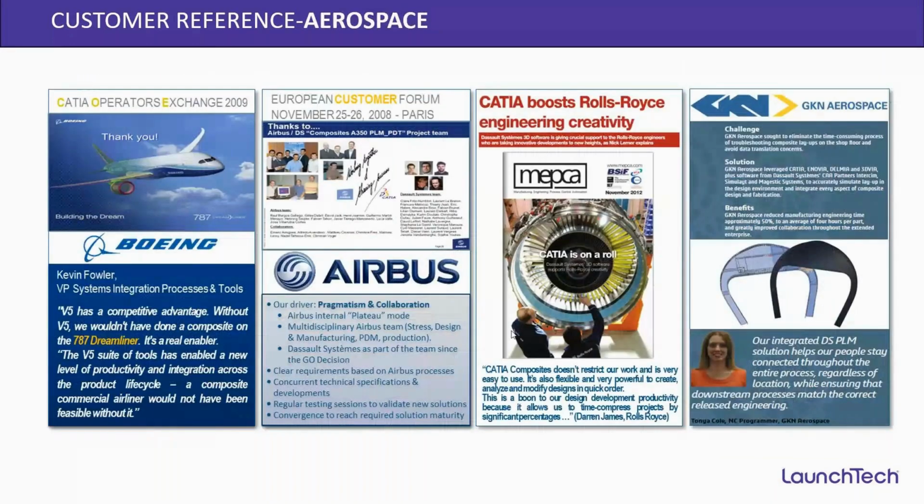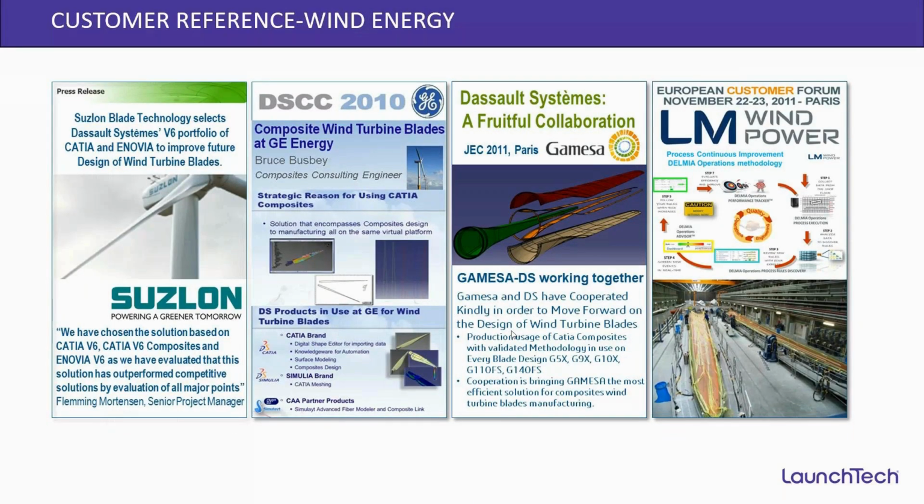Then from the aerospace, you can see all the big names here, which is Boeing, Airbus. Boeing for the 787 Dreamliner, the complete DMU mockup, starting from the CAD, the CAE to the manufacturing, the entirety of the process and workflow management was done within Dassault Systèmes solutions. GKN Aerospace to the right is a tier one supplier of aerospace products. They have used the entire solutions not only for CAD, not only for producibility analysis, but also to simulate and validate these functionalities.